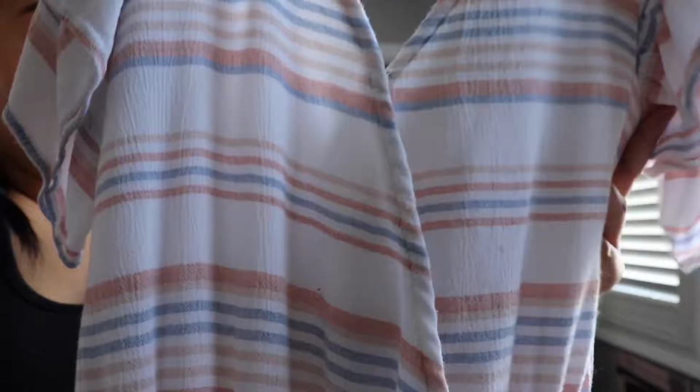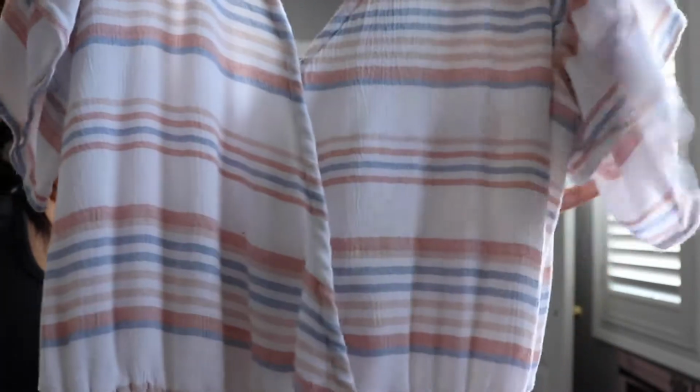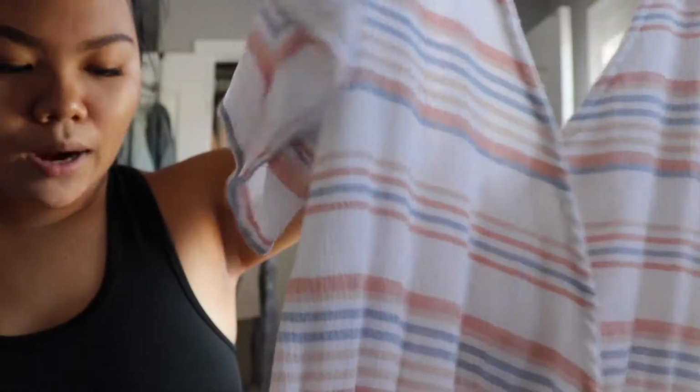I have this romper from American Eagle. It's this white romper with some pink, coral, peaches, blues, but I love this because again it has pockets, like dream come true, and it's really flowy. These are already organized by color because they were already organized.